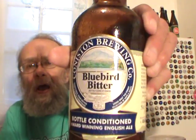So I'm going to give the Coniston Brewing Company their Bluebird Bitter a good solid 8.5 out of 10. If you see it, pick it up. I recommend trying it. Don't expect anything fantastic, but it's a really pleasant, easily drinkable beer.